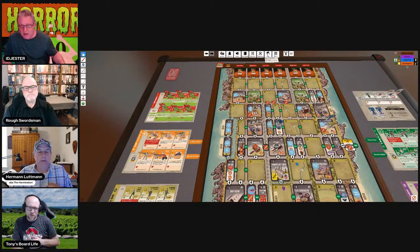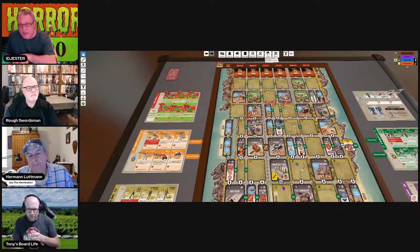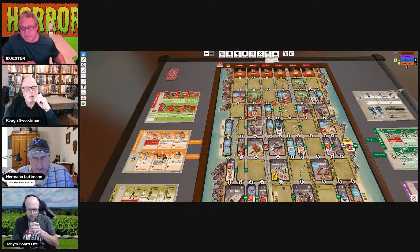Okay, I gotcha. So this all actually worked out well. This is going to slow down the horrors coming down this way on these two tracks. Yeah, they won't be able to get across the bridges. Well, not right away. They have to actually take some losses to get across.